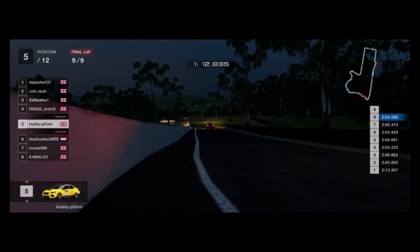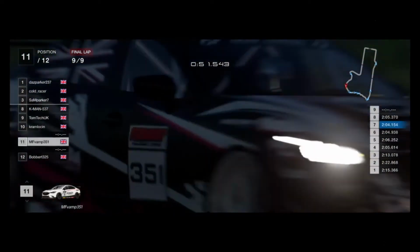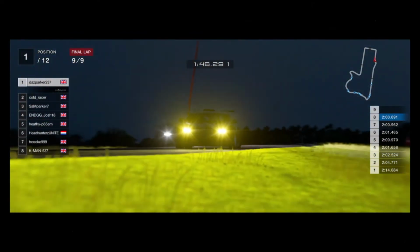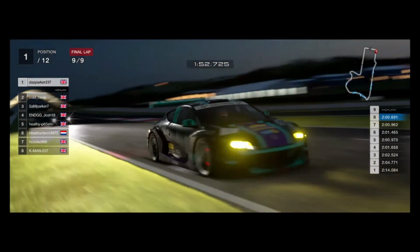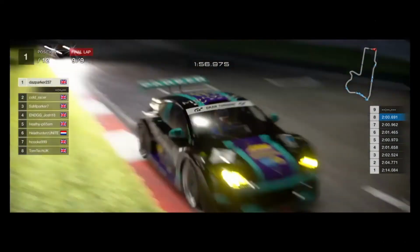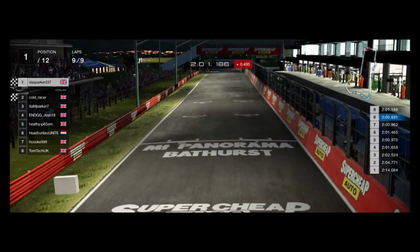Josh still in 4th, Heathy 5th, Mike 6th, Harry 7th, Kieran and Tom are 8th and 9th, Mark, Joe 10th, 11th, 12th is Rob. But for the last time here at Bathurst at the end of the night race, it looks like Darren Parker will take another win just ahead of Craig Keller in the Nissan. Darren takes the win, 2nd for Craig.